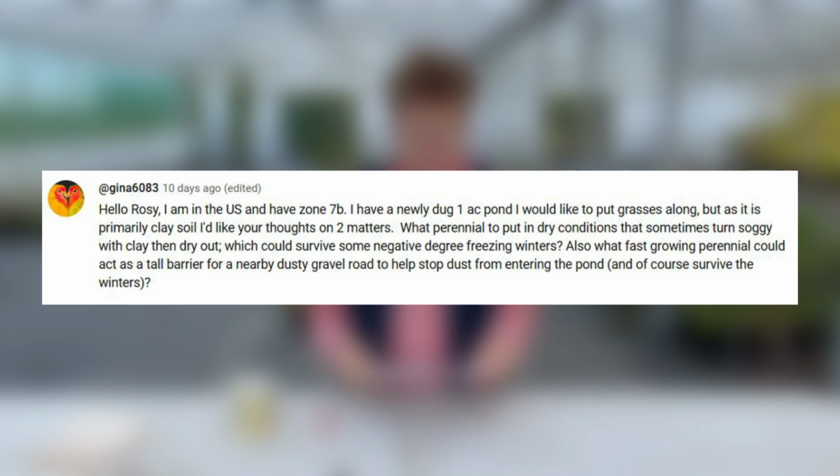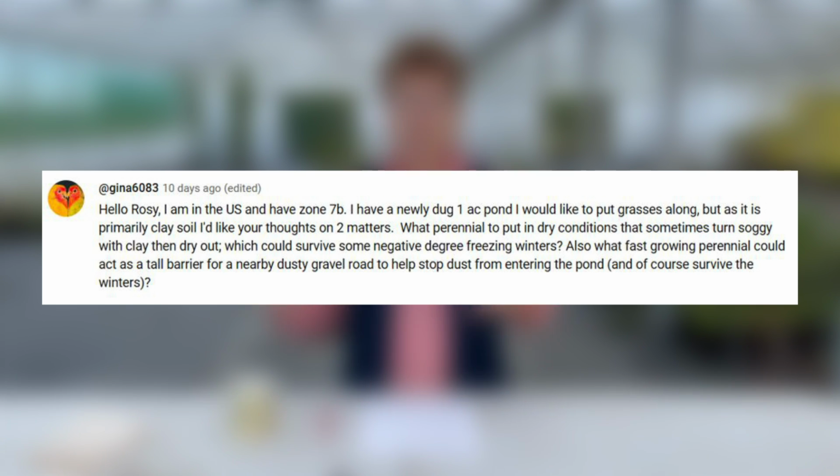And you have got a pond and you want to put accent grasses along it, but it's primarily clay soil, and you want a perennial to put in dry conditions that sometimes turns soggy when the clay dries out, which can survive some negative freezing winters. Also a fast growing perennial to act as a tall barrier for a near dusty gravel road, to stop all the dust entering in the pond.